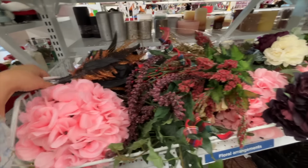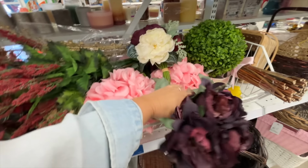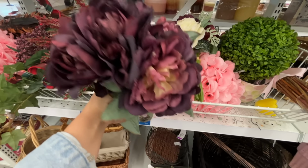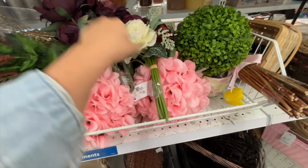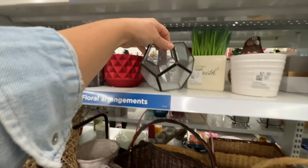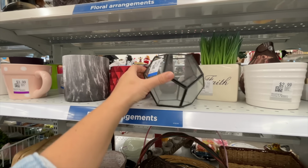I did find some, again, traditional Halloween florals, but wanted to show you these beautiful ones. I absolutely loved the color. They were a great price point. And this is more something that I would use for fall and then into Halloween because it just transitions so much nicer. In the planter section, I found this beautiful little planter.